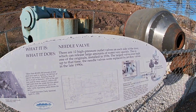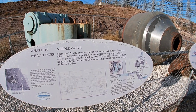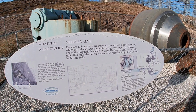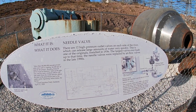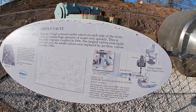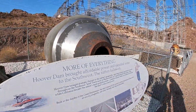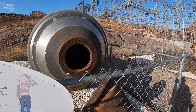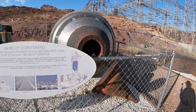There are 12 high pressure outlet valves on each side of the river, which can release large amounts of water very quickly. This is one of the originals installed in 1936. The largest valves ever built up to that time. The needle valves were replaced by flow jet valves in the late 1990s. I wonder how they replace something like that. I guess they have to block the water off. Wow. Amazing.